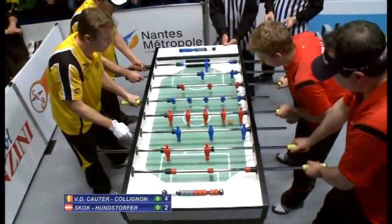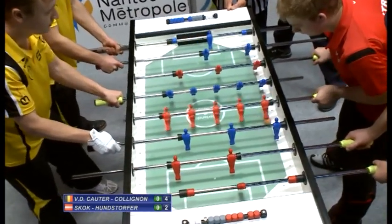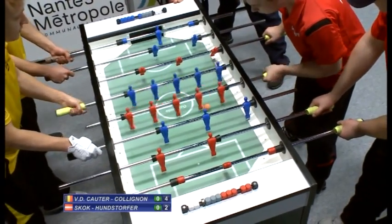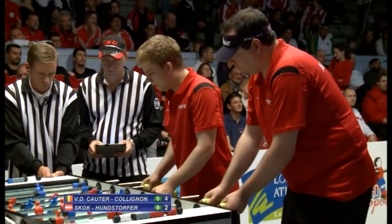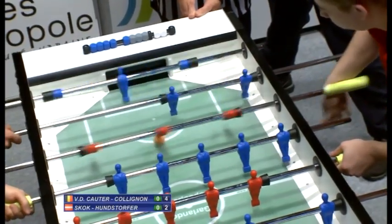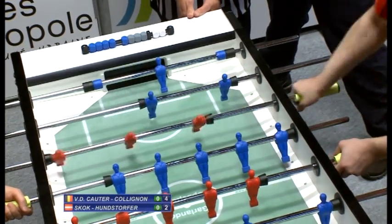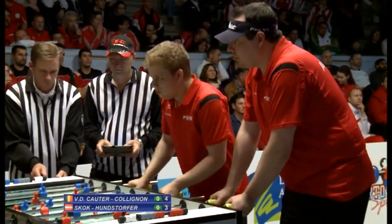HUNDSTORFER. Looking to pass it. Blocked by Collignon. Kevin once again. And a chance to pull his team within 1 as he sets it up in snake shot position. You get a really good view of the snake shot here, and he finds the hole. Stroking that ball to the back of the goal. It's 4-3.